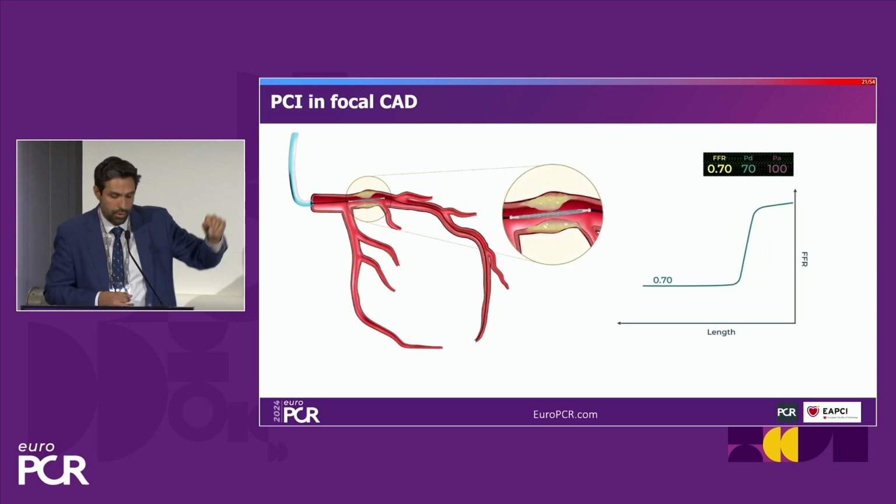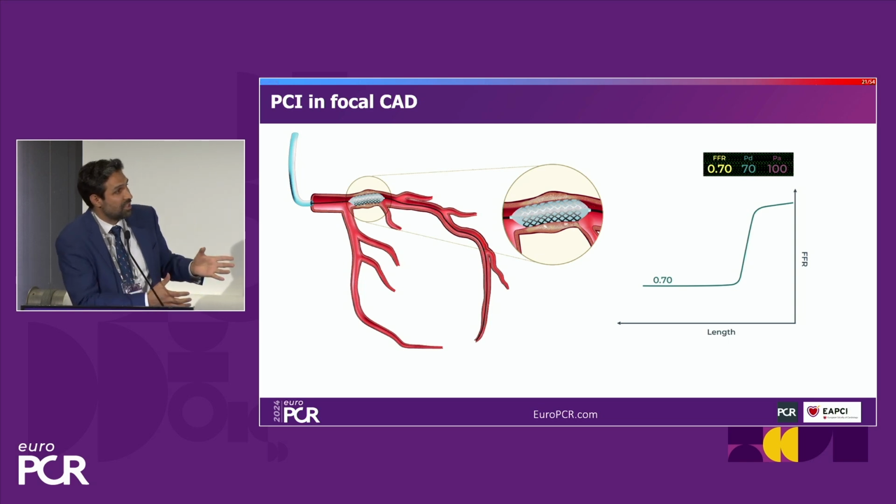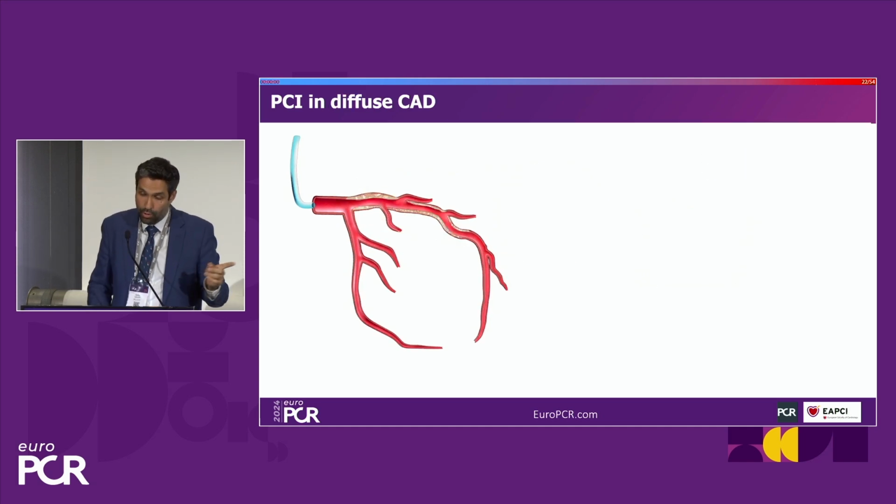How? Well, we all know how to do PCI. We treat the lesion, we remove the resistance at the level of the epicardial vessel, and this is what happens. If you measure post-PCI fractional flow reserve, it's going to be high. Now, let me show you the other side of the coin.